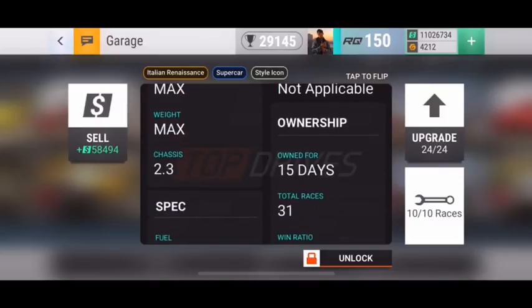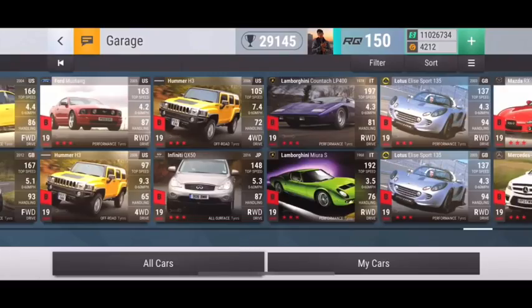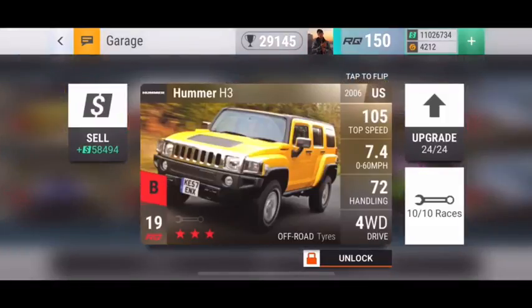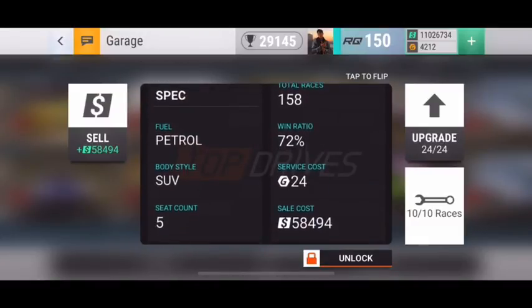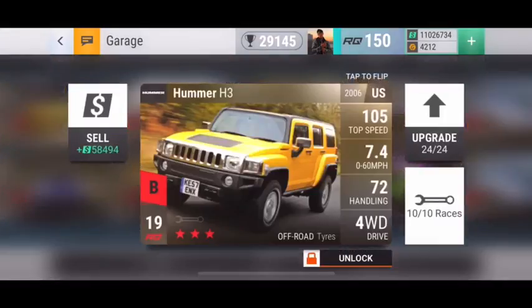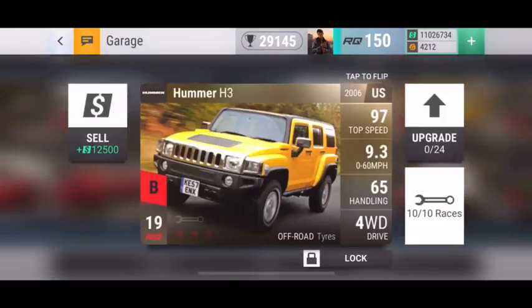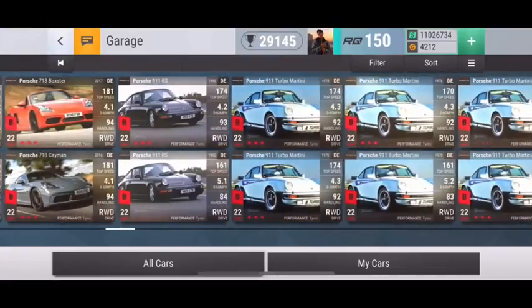And over here with the statistics, 15 days, 31 races, win ratio 61%. I know it doesn't look very good, but it's actually quite the useful car, but not as useful as this. The Hummer H3, maxed this out for the Roof CTR3 finals, and I have it 158 races and a very decent win ratio of 72%. Not gonna lie, this car doesn't disappoint, Hummer H3, and I'm really thinking about maxing a second one. I know. What else is new?